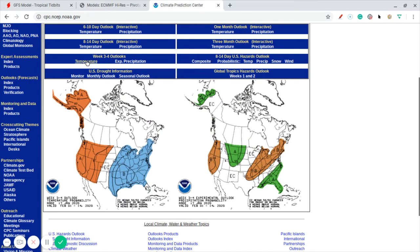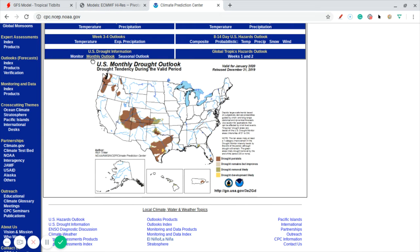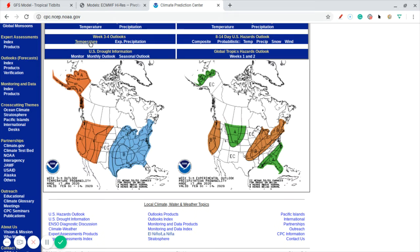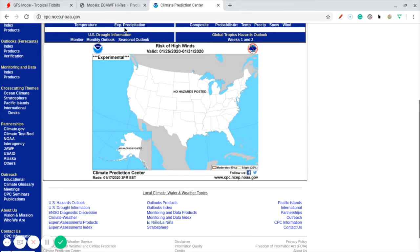So, let's take a look at weeks 3 to 4. So this is pretty much for the first half of February right here. In the first half of February, the East Coast is supposed to be below average. The West Coast is supposed to be above average. I hope that does happen because I want cold temperatures. I've already been outside this morning. It's 27. So that's one of the coldest nights of the year so far. But we do see above average precipitation for the Southeast, below average for the Northeast and portions of the Midwest into the Southern Plains right there.